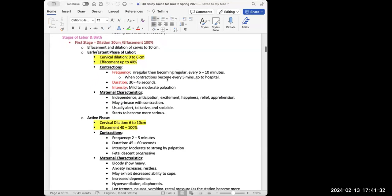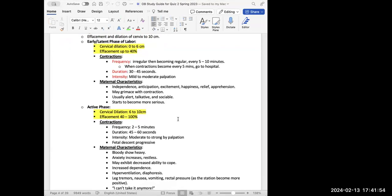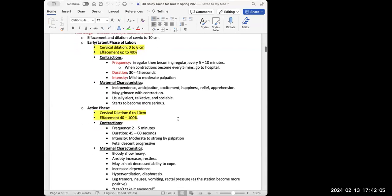What else? Now we're going to talk about the first stage. The first stage is all of those contractions and getting to a dilation of 10 centimeters and effacement of 100%, okay? And the first stage alone has its own sub-stages. We have the early and latent phase of labor. During that early phase, the cervix is dilated 0 to 6 centimeters, and effacement is as high as 40%. Typically, in that early phase, the contractions are a little irregular, becoming more regular every 5 to 10 minutes.